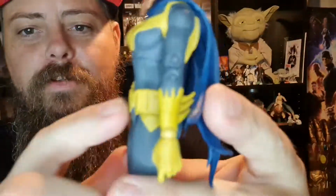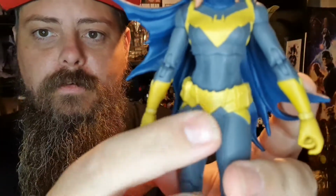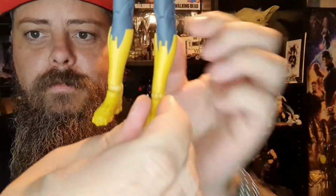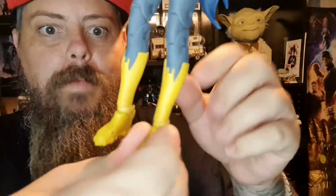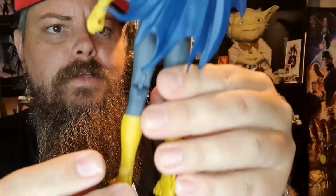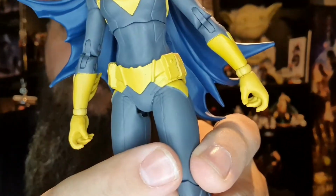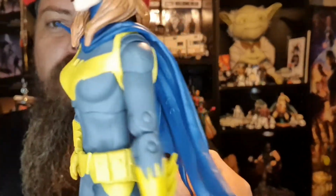So she's got utility belt pockets, and again her symbol. Got her sort of bat boots with the spikes on the back of it. Really good sculpt on this. There's details in with the grey as well to make it look more like a suit or a superhero costume rather than sort of spandex. Not so much a techie look, but still some form of armour in there, which is always a good thing.